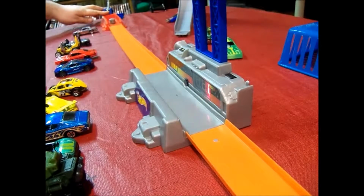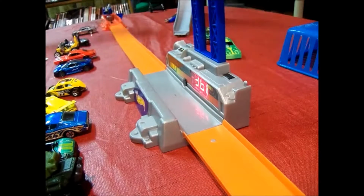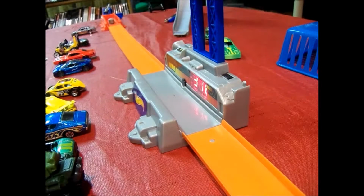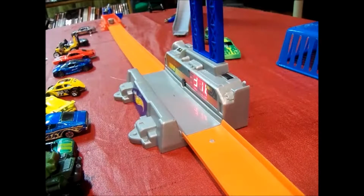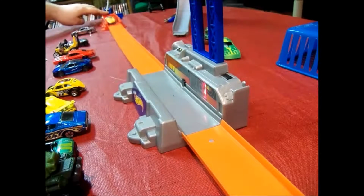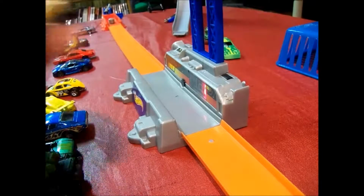And let's see. Oh, 366. It did seem a little fast. Ooh, 376. And one more shot. And 364. With a top speed of 376 and an average of 369. Okay, and that was the twin mill, this version.